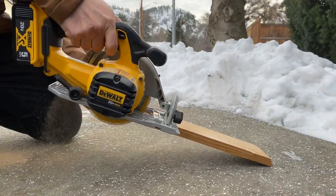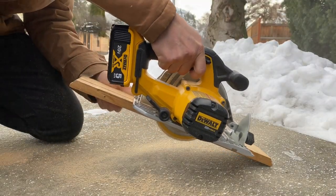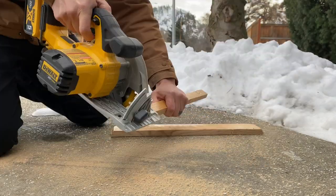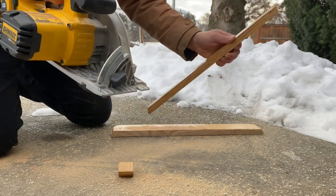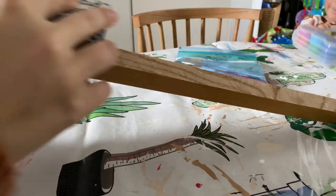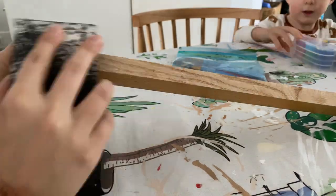We decided to cut the shelf just to be like a thin piece of wood. I thought that the shelf looked really dated. Some of you might like it, but I wasn't a fan. So he basically cut it down to size. I went in and sanded the rough edges.